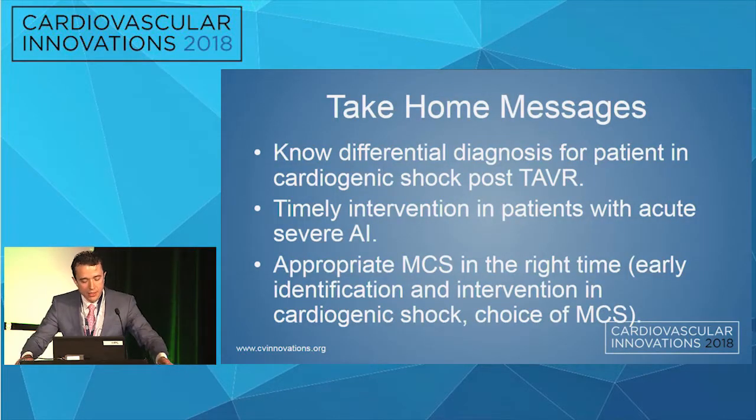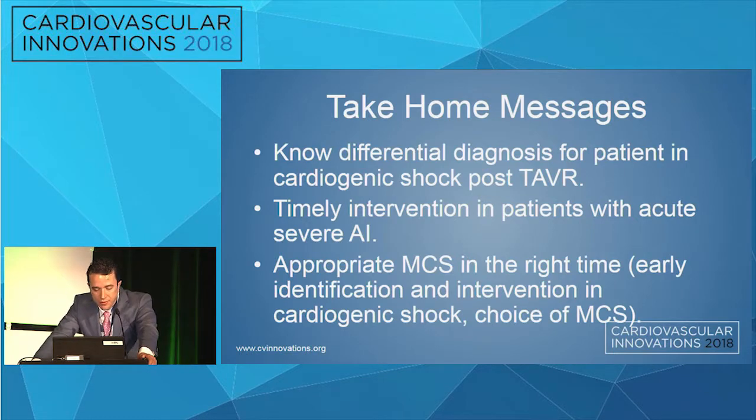Just to take some take-home messages here, we have to know the differential diagnosis for cardiogenic shock post-TAVR. Timely intervention is extremely important. We always say that emergent or urgent TAVR is not a very good thing to do, but in these patients with severe acute AI, definitely we should make a decision very fast and not wait too long, because if they go into the spiral of shock, that's probably going to be irreversible, which almost happened with this patient.